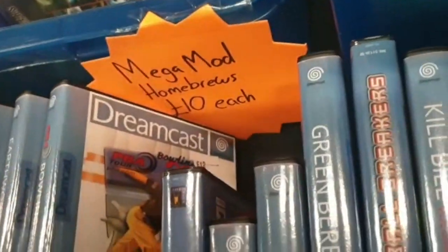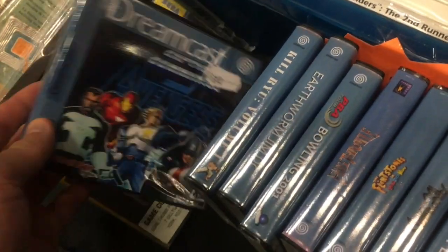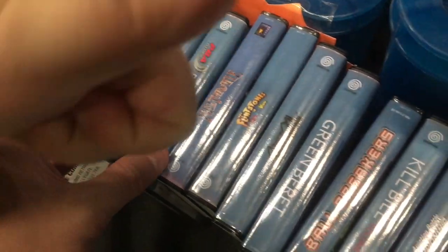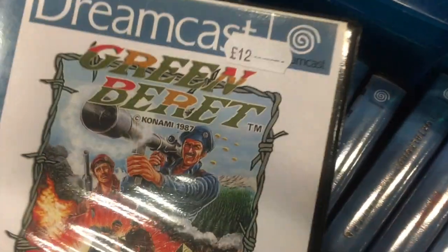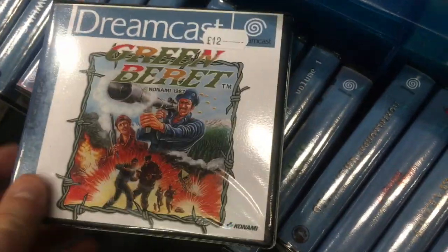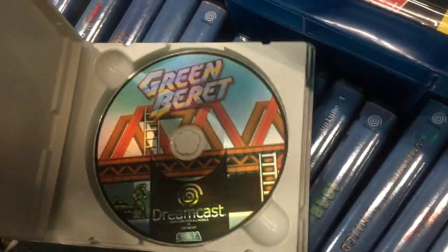They were selling the Mega Mod Homebrews £10 each. It was just insane. If you guys have played any of these games before, then please let me know. They had things like Captain Commando and the Avengers. I was just astounded by these things, and I really wish that I picked some of them up. In fact, I picked up Green Beret, should have bought it. It's something I played on the Commodore 64. Just wanted to check out what it was like. But if you have played any of these games, guys, let me know in the comments below.